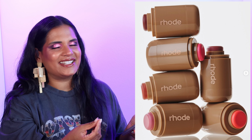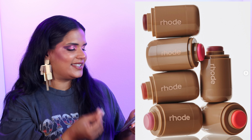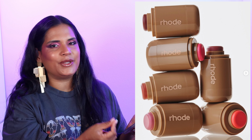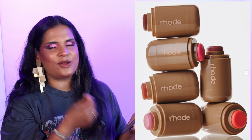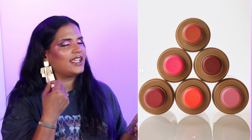I contemplated this. Listen, I roasted this. I said it looks like little pigs in a blanket. It's just like these adorable little blushes from Rhode Beauty. Rhode Beauty is Hailey Bieber's brand. She really needs the money, you guys. Come on, she's about to have her first child. Justin Bieber is just trying to be the best dad he can be.